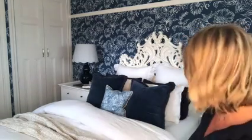I might even jump on another video and show you some of the secrets of styling sheets, and some of the sheet things you can do to actually make your bedroom look like it has an ensemble, but it actually doesn't.